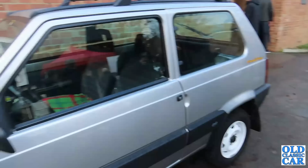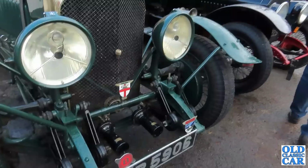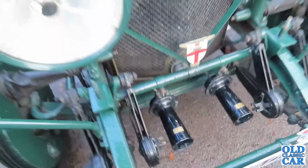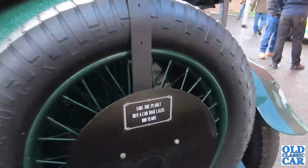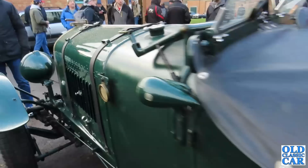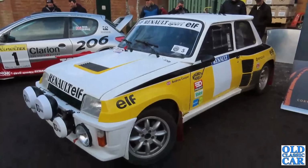Ooh, Bentley. How did I miss that? Matching pair of Hooters on the front there. Bosch. Good heavens. So I suppose Bentley is German owned now, so there you go. Classic oil. Amen to that. Renault 5 rally car, this is a Turbo 1 or Turbo 2, I can't remember which, but the engine's in the back. Most of them are Turbo 2s.